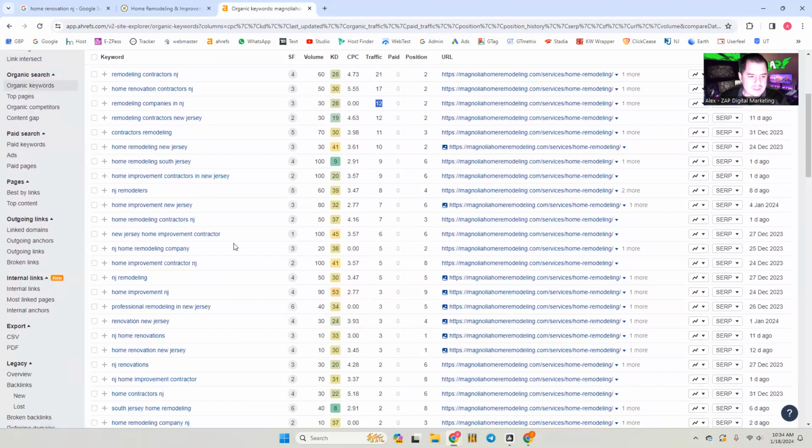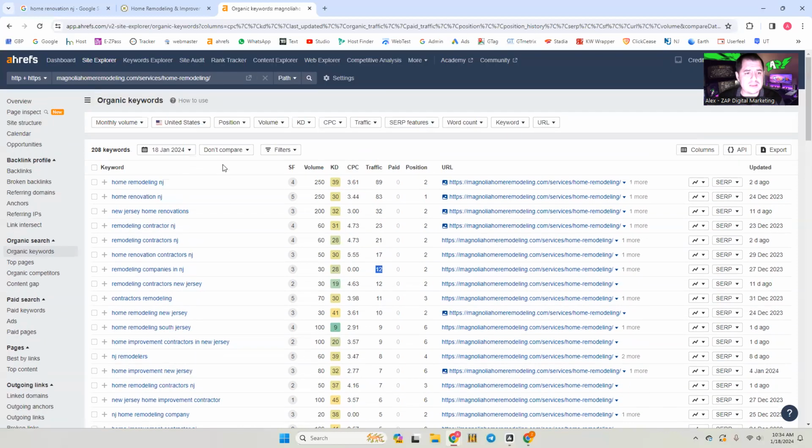it's town related, for example. We see here that most of the traffic, most of the search volume is coming from the state searches, right? Home remodeling contractors NJ, 50 searches, home remodeling NJ, home remodeling company, 20 searches, contractor here NJ, 100 searches. So there's a lot of people looking for these specific keywords that is going to bring you the value that you might be looking for.